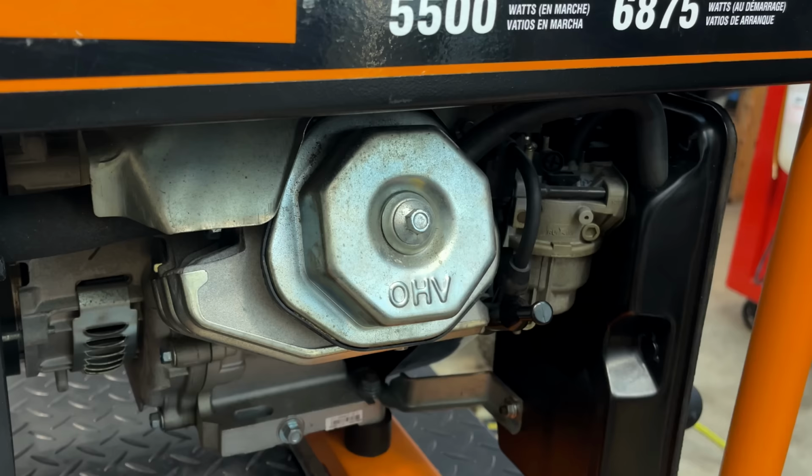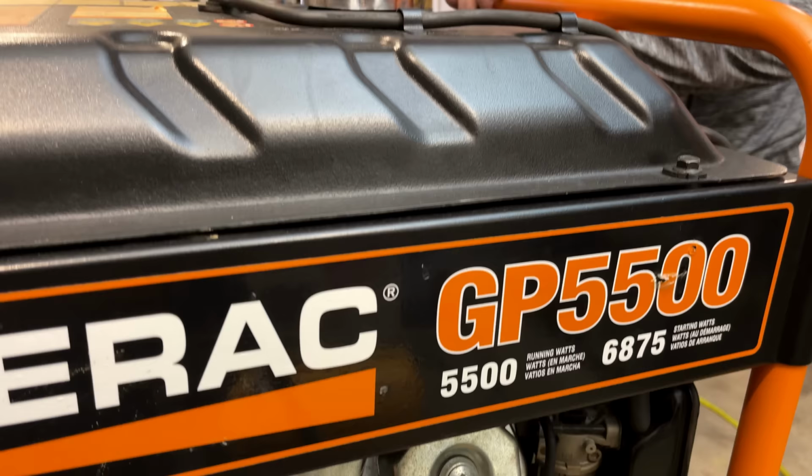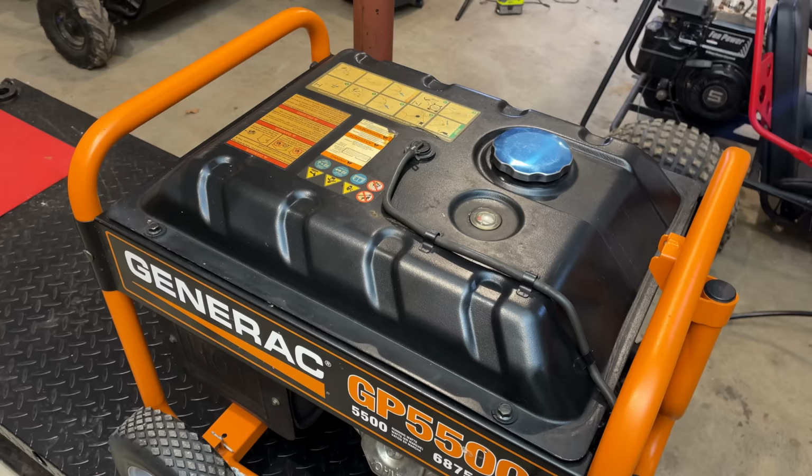Yeah, it's impossible to get that plug out of there. So, yeah, let's backtrack a bit. We'll get the tank off first, and that should give the access needed. It was pretty loose, and it's missing the metal bushing.